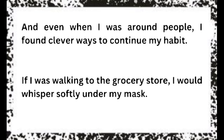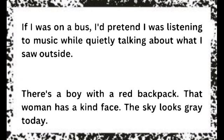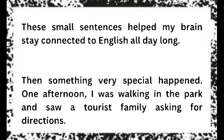If I was walking to the grocery store, I would whisper softly under my mask. If I was on a bus, I'd pretend I was listening to music while quietly talking about what I saw outside. There's a boy with a red backpack. That woman has a kind face. The sky looks gray today. These small sentences helped my brain stay connected to English all day long.